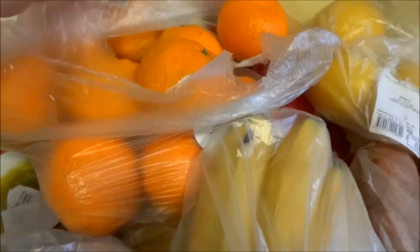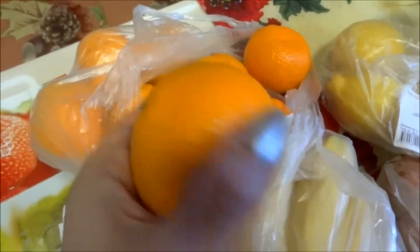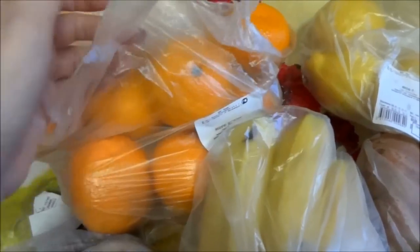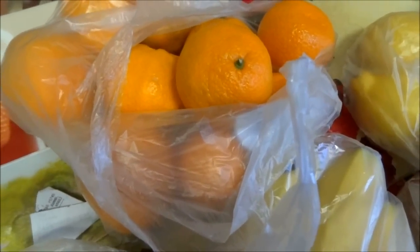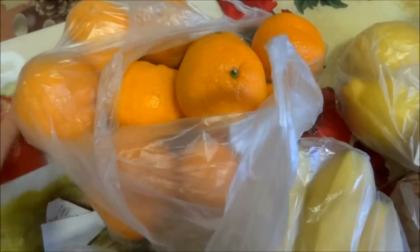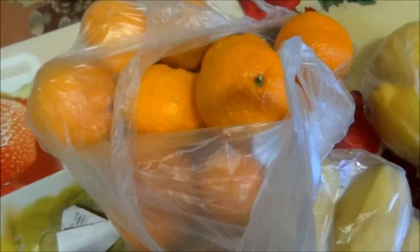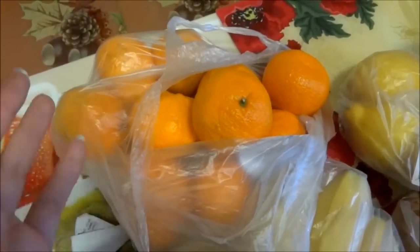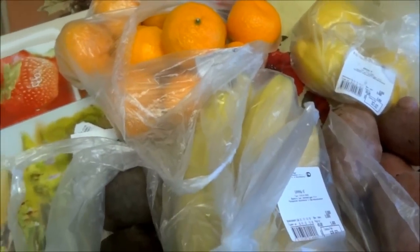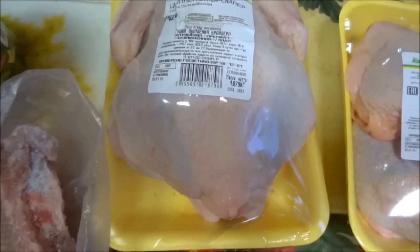And of course, in winter time in Russia, we love to have tangerines. They're nice and very sweet. And this type of tangerines is about 65 rubles a kilo, which is roughly $1, maybe a few cents more. It depends, with dollars the exchange rate is different every day. So about this price. Okay, so here we have chicken.